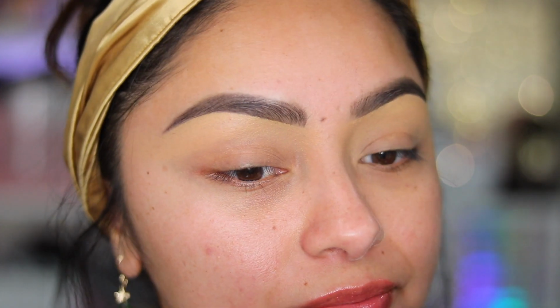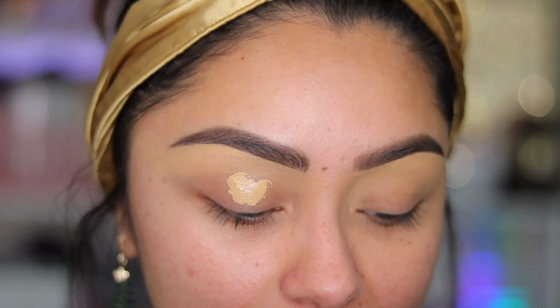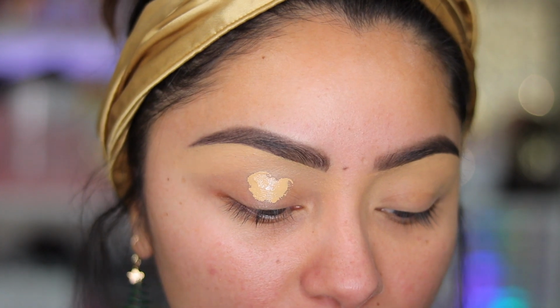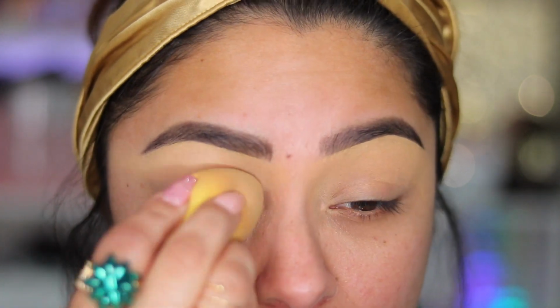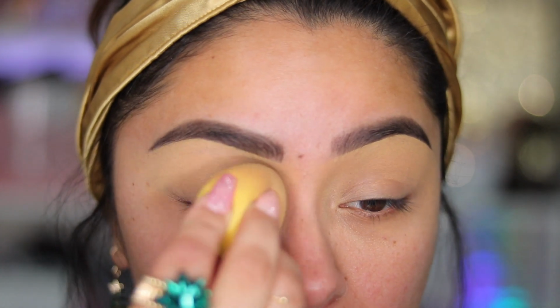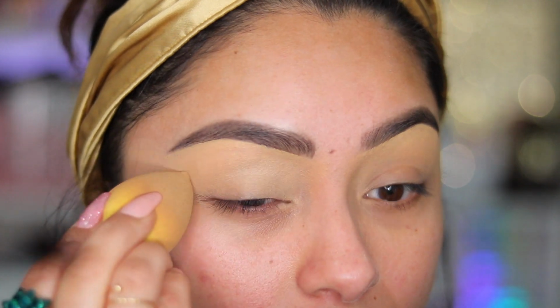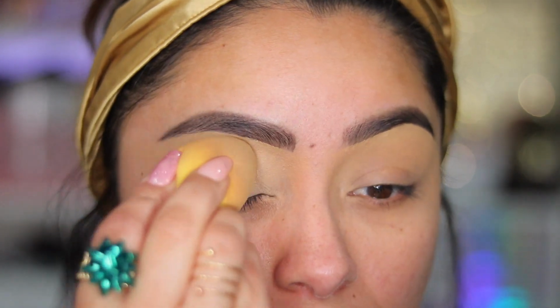The first step to me applying eye makeup, I always start with the eyes before moving on to the face in case I do experience any fallout. I like to start with applying some concealer all over my eyelid before moving forward with the eyeshadow, just so that we have a nice blank canvas. It just makes a perfect base for eyeshadow application.